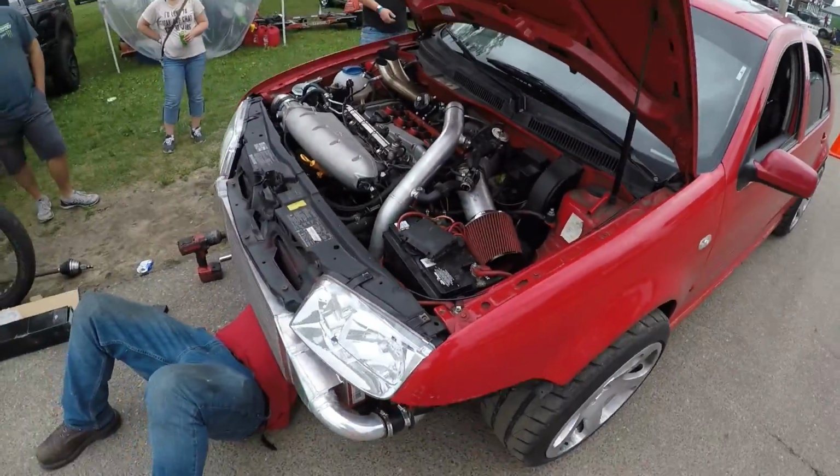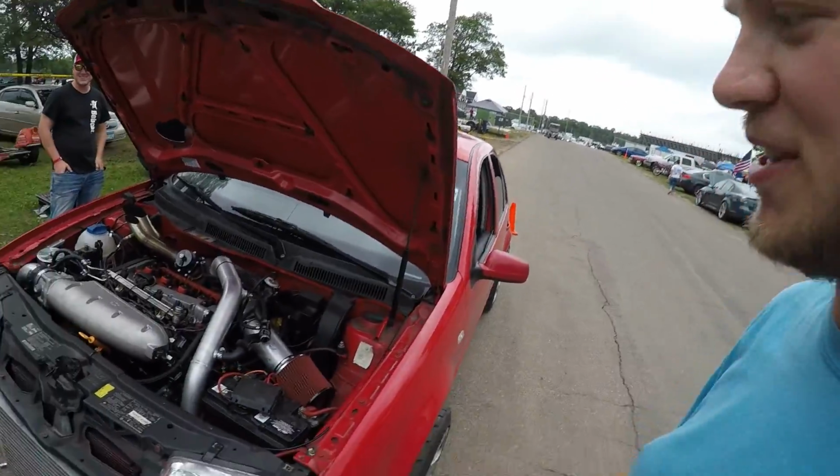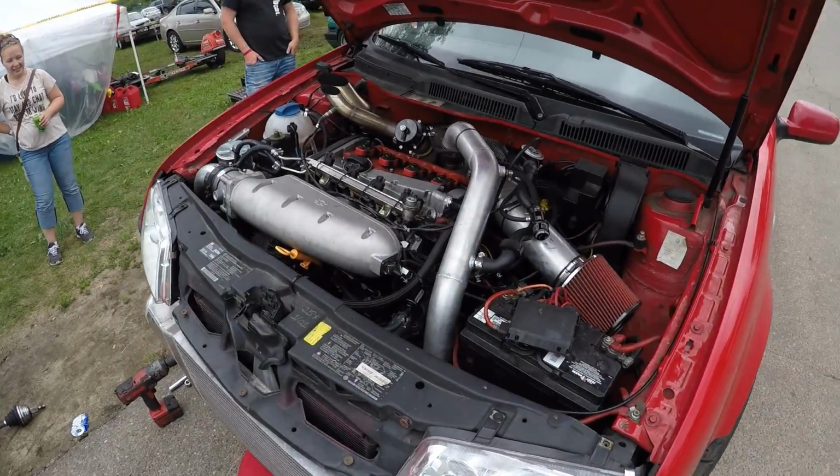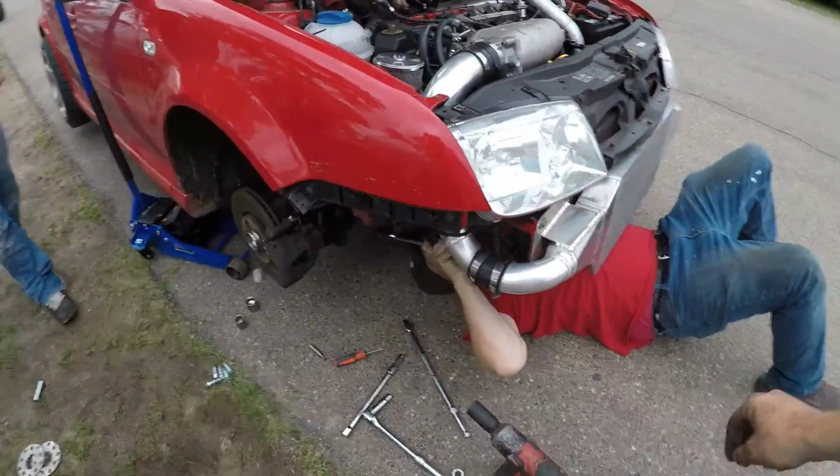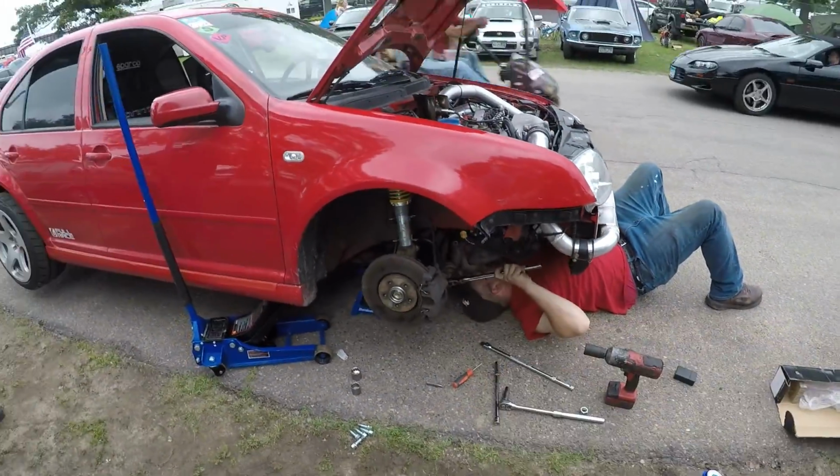Sent it a little too hard. I was really worried at first. I thought it was the transmission, but it ended up being the passenger side axle. We got master mechanic Ben down here. Roadside assistance. We're gonna throw a new axle in and head back out and rip it.